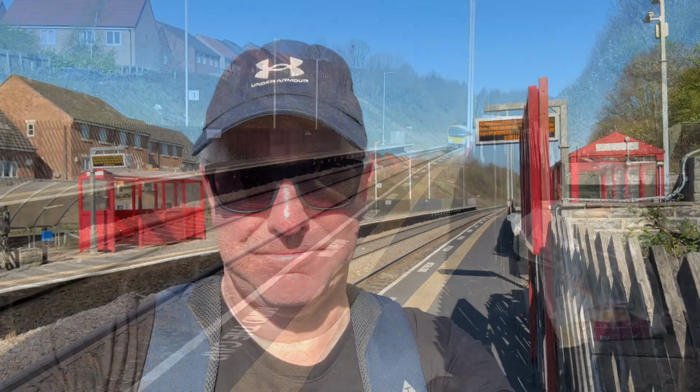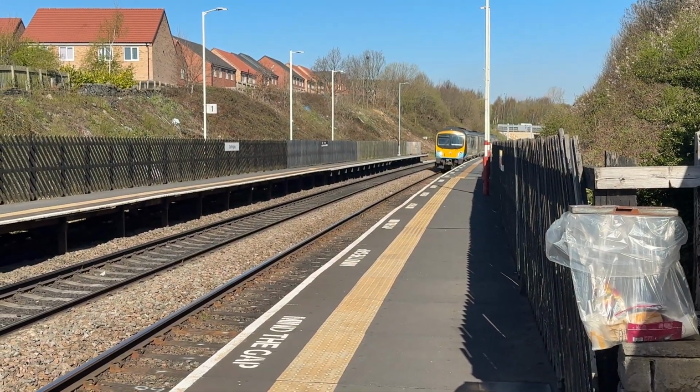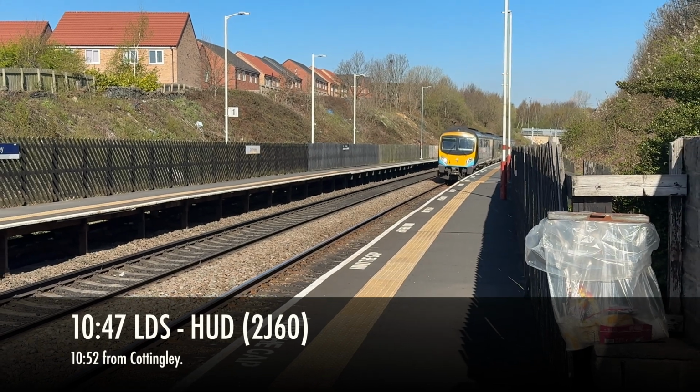There's a train going through. That is the Manchester Airport service, which is why our train is a little bit late. It's behind it. Okay, so we'll get on our train when it comes. Right, we'll get this train to Ravensthorpe and have a walk over to Mirfield.